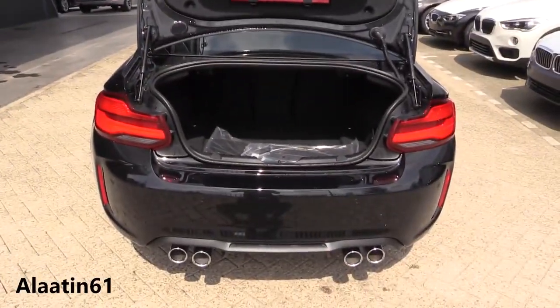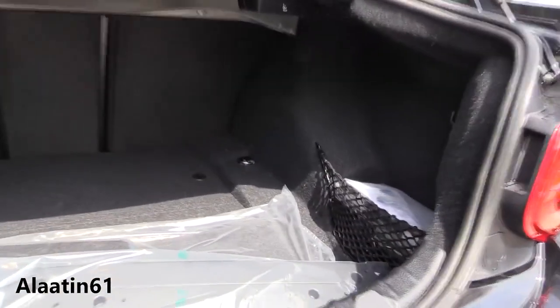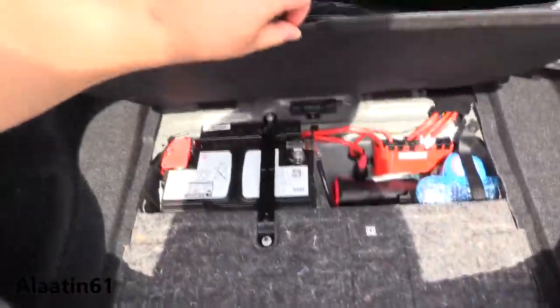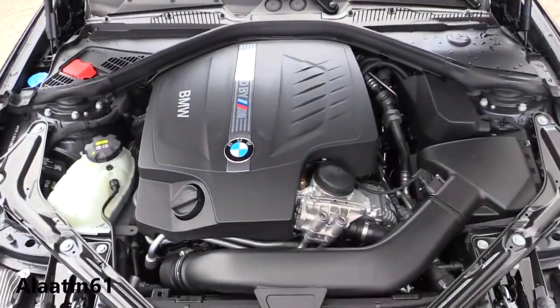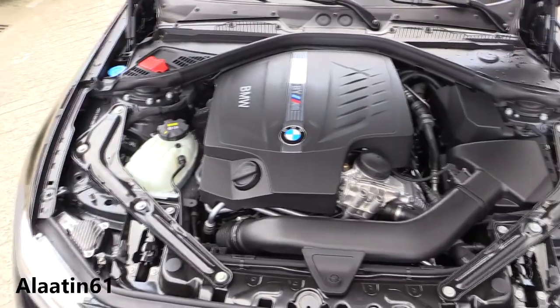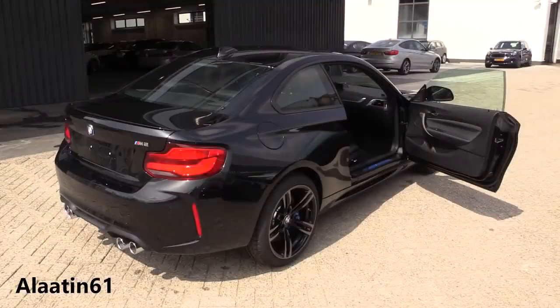The car weighs 1470 kilograms and the trunk space is 390 liters. The trunk space is really good for such a car, in my opinion. You can fold the rear seats down. And here is the beast. It produces 370 horsepower, inline 6-cylinder engine. Very, very good sound for this engine.